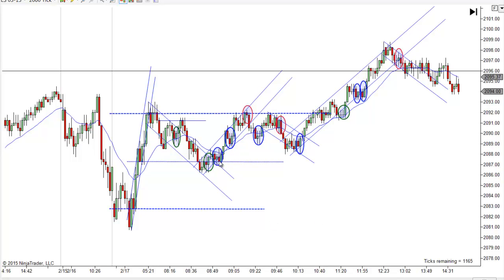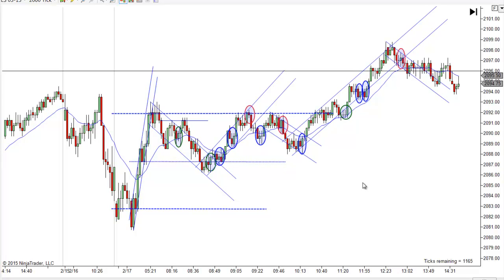We did have a close outside right there. Again, that could be questionable. It could be a little bit lower. I would consider this your break. And you had a couple legs down and then you moved on. You tried to make a new high here and you couldn't, but that's because the range was in play and the range was the more predominant pattern. So we couldn't go higher. Where does it go? It goes lower. And in the end, I believe this was a little bit higher.